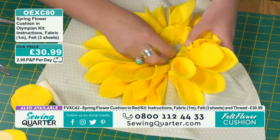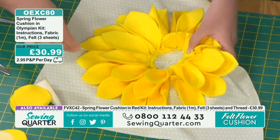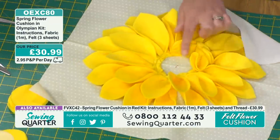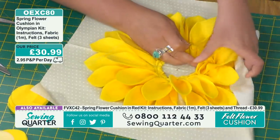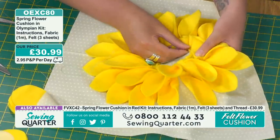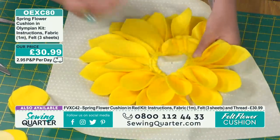So you're sewing that onto the felt. The felt and the fabric. So I'm going through both layers. Okay. So again, this is where your double liner stitching really does come into play, I think, because it's just giving that extra support to your hand stitching later on.